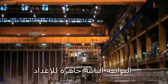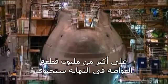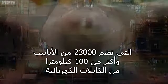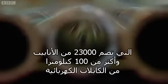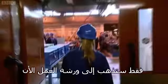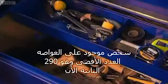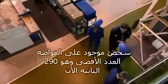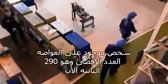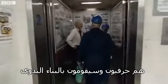Boat 2 is ready to be outfitted. The vessel will eventually contain over 1 million components, which includes 23,000 pipes and over 100 kilometres of electrical cabling. Just going to go into the workshop now, go see Carl and see what the plan of action is for today. With a maximum of 290 people allowed on board Boat 2 at any one time, the different teams need to work together. They will literally build her by hand.